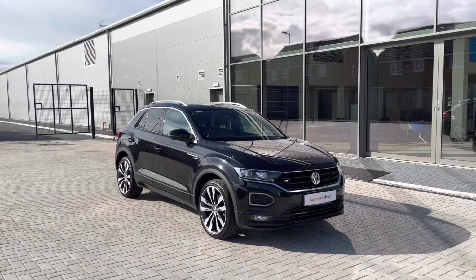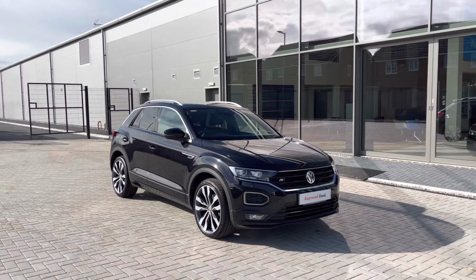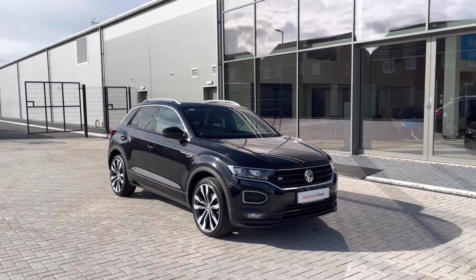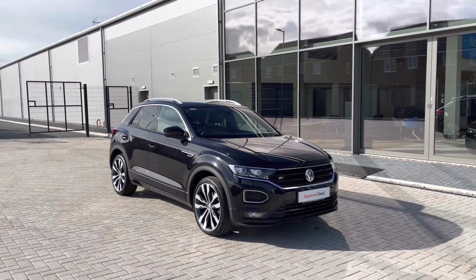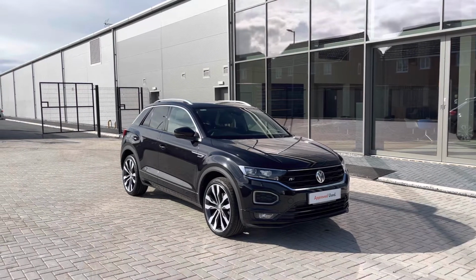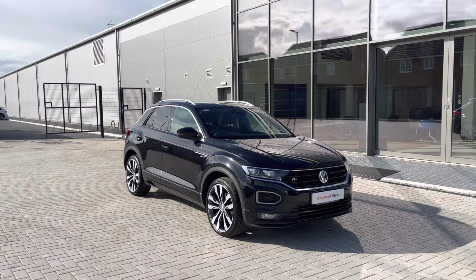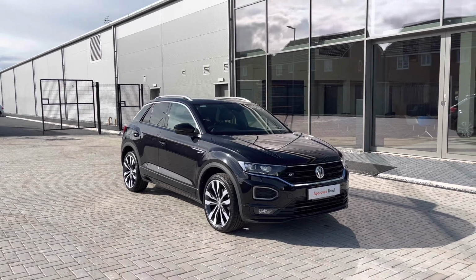Hello from Oldham Volkswagen, here we have some stylish stock today in the approved used Volkswagen T-Roc R-Line 2.0 TDI 4Motion at 150PS in the sleek deep black pearl finish. This fantastic car is currently available at Oldham Volkswagen and does incorporate a minimum of 2 years Volkswagen approved used warranty alongside flexible finance packages available.